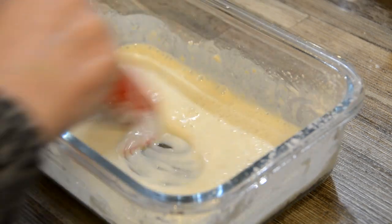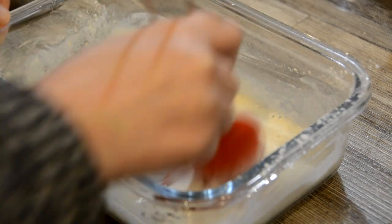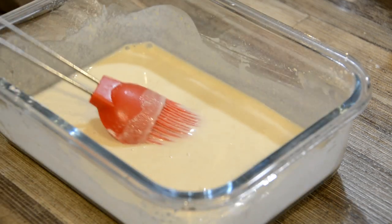That was a quarter cup. I'm probably just going to do a touch more. I'm going to leave it at that.